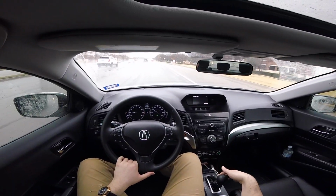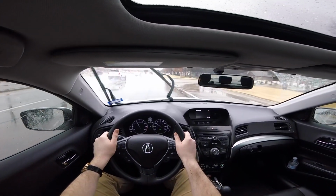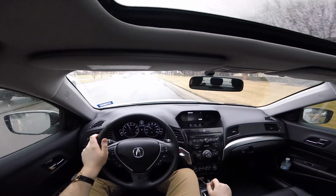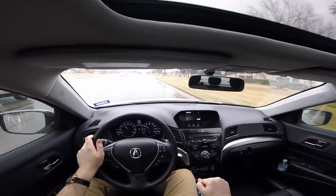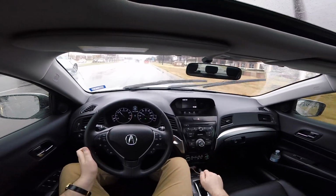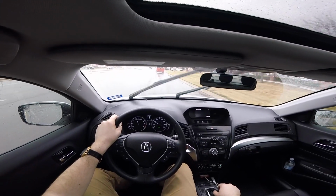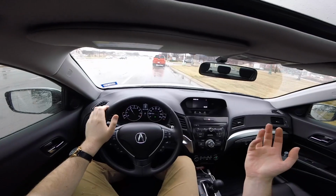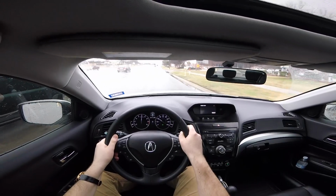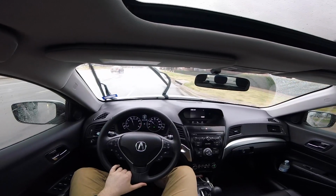Now, let's pop it into sport mode. As you can see, it kicks down a couple gears. So this is basically like, if this car did have drive modes, this would be like putting the car into sport mode. It doesn't do anything to the steering, obviously, it just changes the transmission behavior. And when you brake aggressively, it downshifts all on its own and it blips the throttle and rev matches. Really makes this car way more sporty and a pleasure to drive.